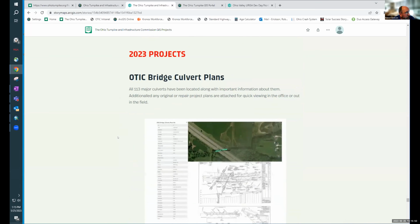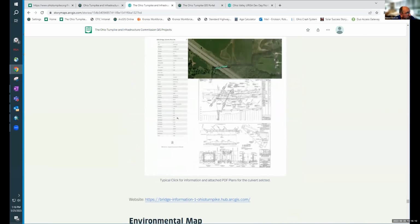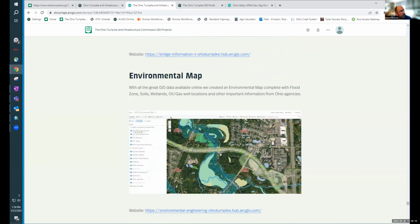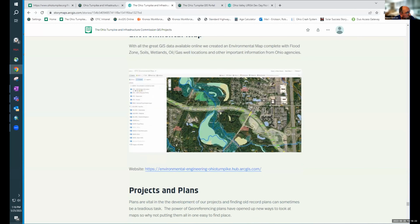In 2023, we had about 113 major bridge culverts, and a project going on where we needed to get some plans. So that transformed into, let's link all of our existing engineering plans to the culverts. We will be doing this with all of our bridges and other structures. We also developed an environmental map. Most of this is just pulling in REST services from all over the state, which has been really helpful. It's amazing how much data is out there.